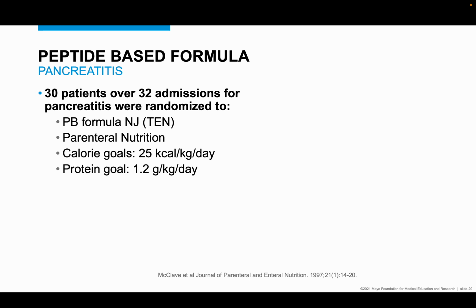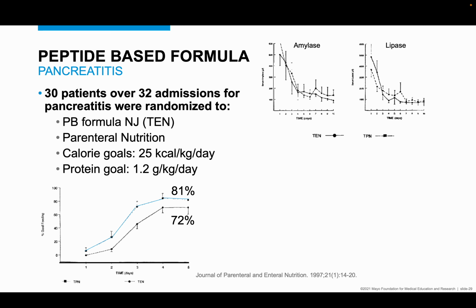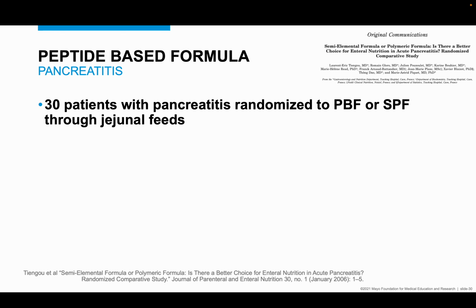Same thing in pancreatitis. They've looked at use of parenteral nutrition, which we rarely do anymore. We try and provide nutrition past the pancreas if we're able to. Again, using peptide-based formula compared to parenteral nutrition in this study, looking at nutrition, looking at how quickly the pancreatitis resolves, you can see no major difference, aside from a major difference in cost, right? So compared to parenteral nutrition, peptide-based formulas have been shown to be just as good, but much, much more cost-effective.